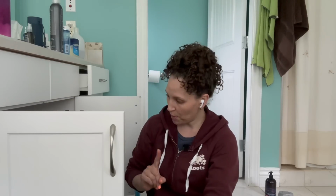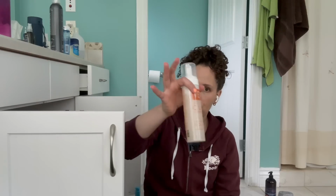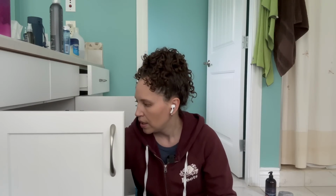However, in the summer, because humidity is different, I have had good luck with this curl definer, so I will try it this summer, but if I don't like it, I will declutter it. And I have an extra one of the Verb things because it was really hard to get. It was out of stock, so I needed it.